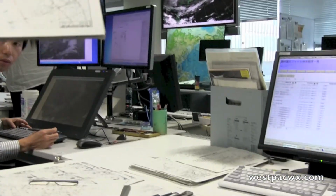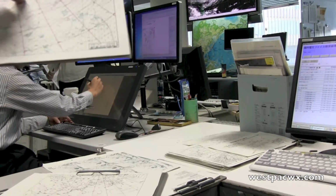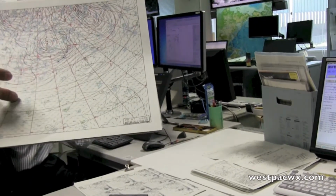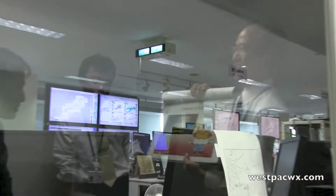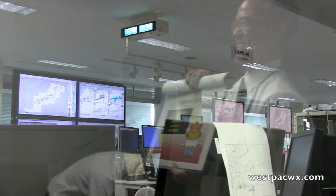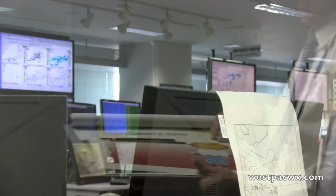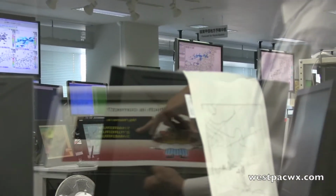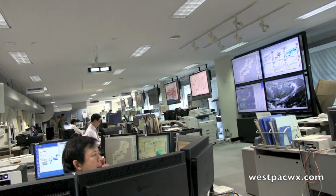Now, I know sometimes here at Westpac Weather we do disagree with JMA's track, but they are the official agency, and there is a reason for that. Their weather forecasting office here is just massive, very high budgeted, and there is a lot of experienced people working there, and that is one reason why we often use their track for the official track. So a lot of information used there, and definitely something that I would recommend anybody, if you do get the chance in Tokyo, to take a tour there at the JMA offices. Do stop by.